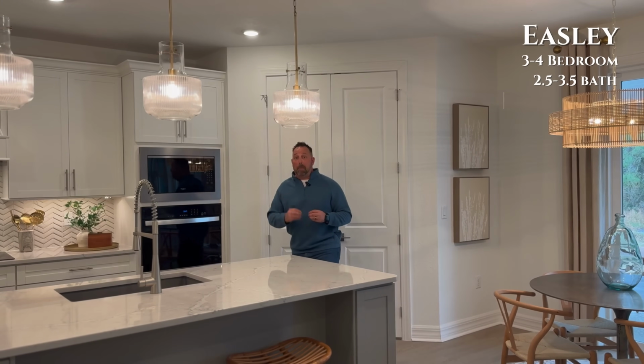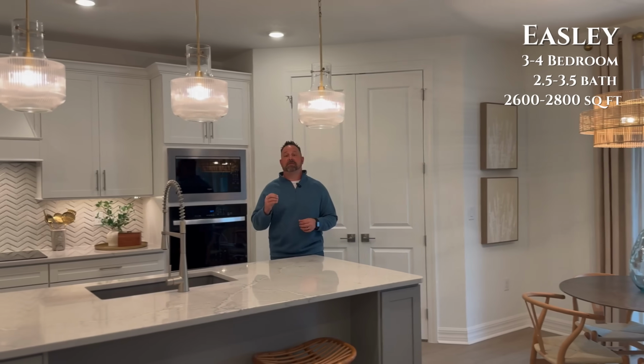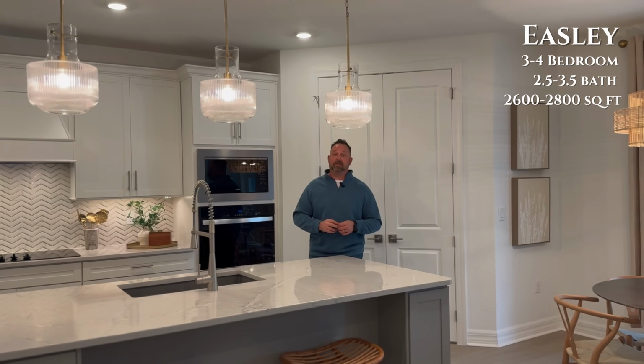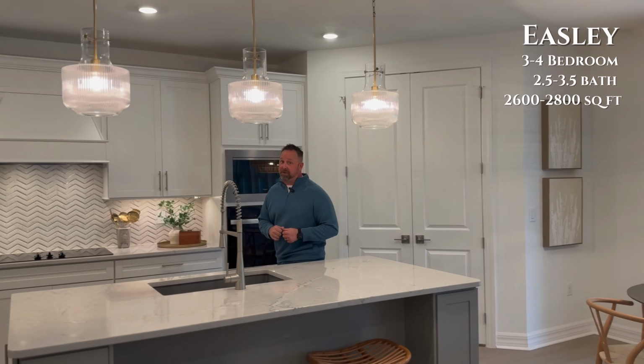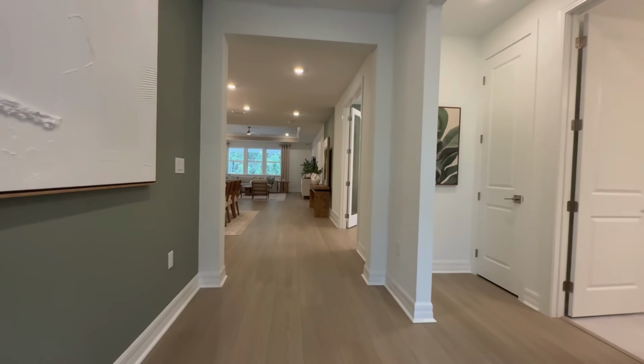Welcome to this Easley model built by Pulte Homes. This house features a 2,600 to 2,856 square foot option, a 3 or 4 bedroom option, and a 2.5 and 3.5 bath option, along with a 3-car garage. Let's go take a look at this beautiful home we have available here.